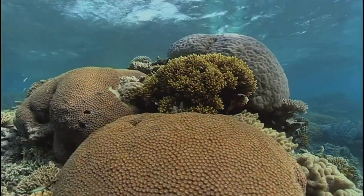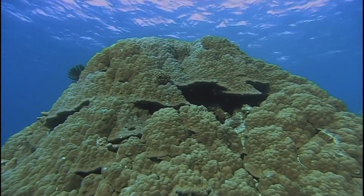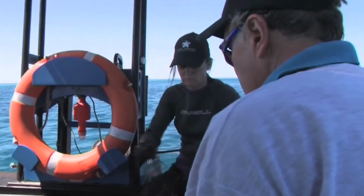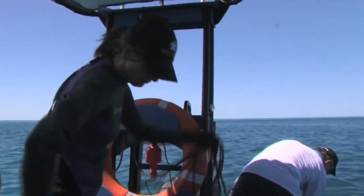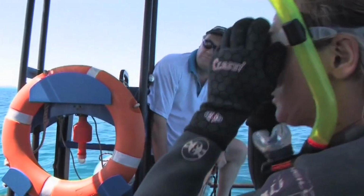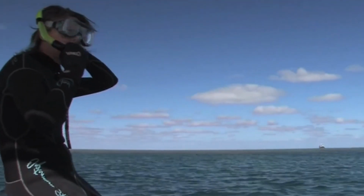The species that does this best is called Porites. Here in the Rowley Shoals, there are countless Porites, but relatively few of them are specifically what Professor McCullock needs for his research. Want me to jump in?